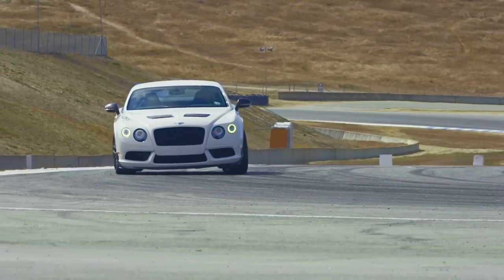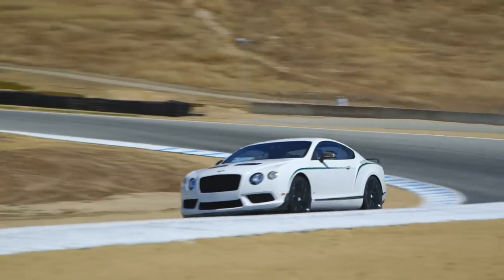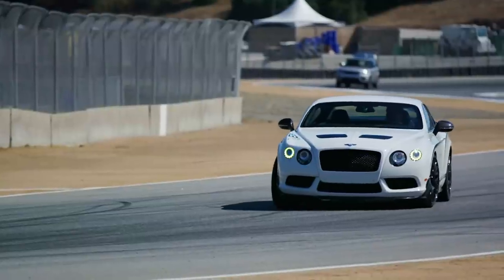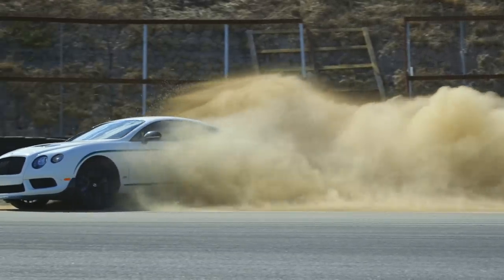Thanks to good steering, an all-wheel drive system with strong rear torque bias, and torque vectoring by braking, the GT3-R has impressed us on the road with its unexpected speed and agility. But size and weight have always worked against the big Bentleys here at Mazda Raceway Laguna Seca, and the GT3-R is still big and still heavy.